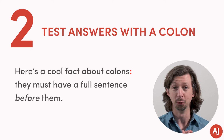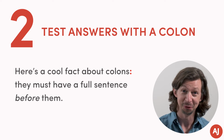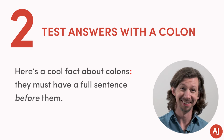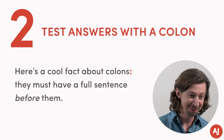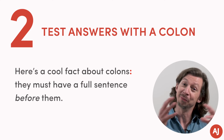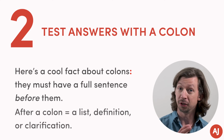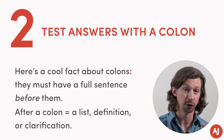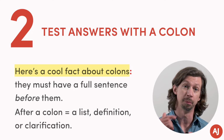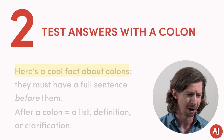Let's move to number 2, testing answers with a colon. I have a really cool fact about colons for you. Colons must have a full sentence before them. What? I didn't know that. That's amazing, right? So colons are number 2 because of that incredible fact. Most people think about what comes after a colon. That's great. You gotta have a list, definition, or clarification after a colon, but the easiest way to test it is by focusing on what comes before. Gotta have a full sentence. If not, cross that answer off.